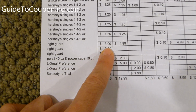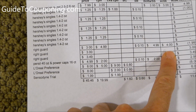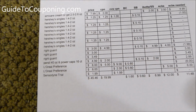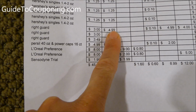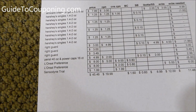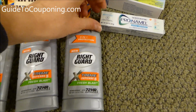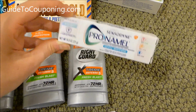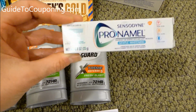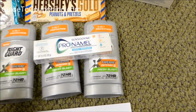The Right Guard, as you can see, it was on sale for 2 for $7. And then I think you got $4 back when you bought 3. So I had a $4.99 coupon. Some people were reporting online that they had a $1 off $5 deodorant coupon that they got to use with that, which is pretty cool. The little red machine spit out Sensodyne trial free CVS store coupon for this, so $1.99.